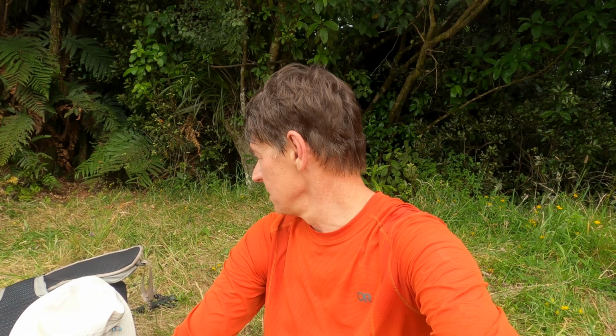Right, I've made it just past Thompson's Track, so I am now officially munted. So I don't think I could walk another step if I wanted to, so this is where I'll camp tonight. I'll just set up my little tent in the corner there.